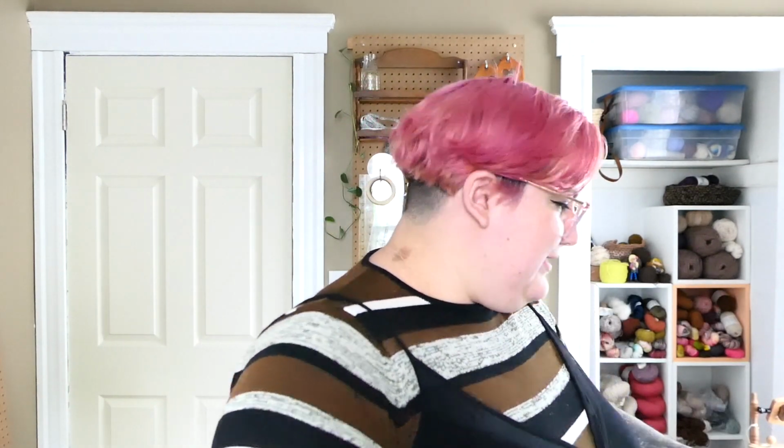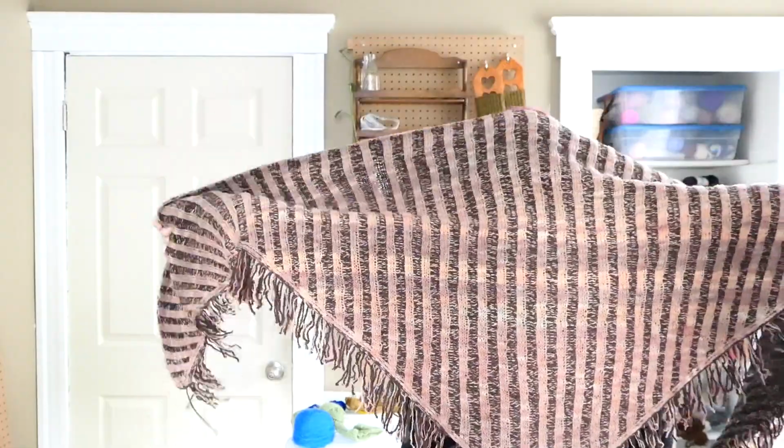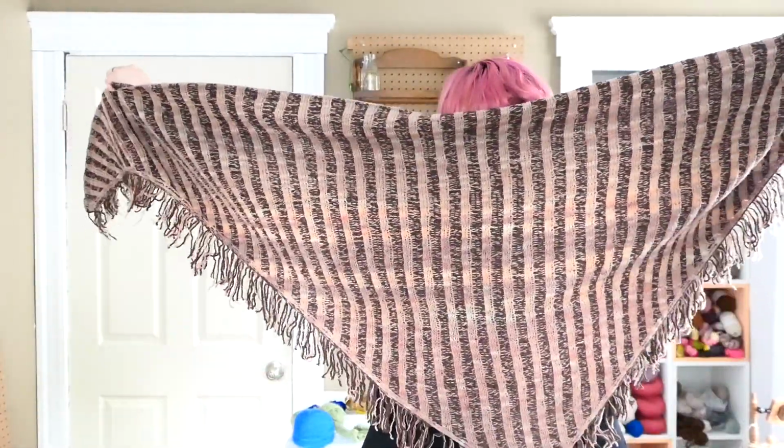Let me see if I can get a wingspan shot. I don't know if I'll be able to. I don't have a ton of room in here. But look at that baby. I don't think that's really going to do it much justice, but it is a little thicker than I wanted, and I probably should have done the cast on a little bit looser. But I really like the colors.